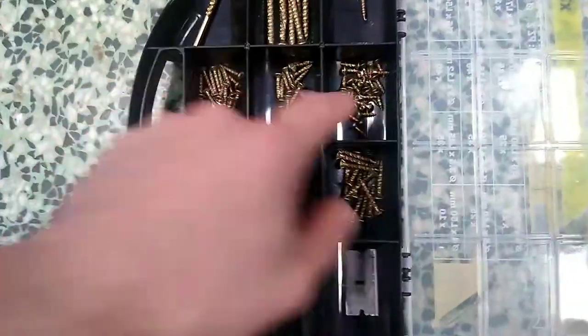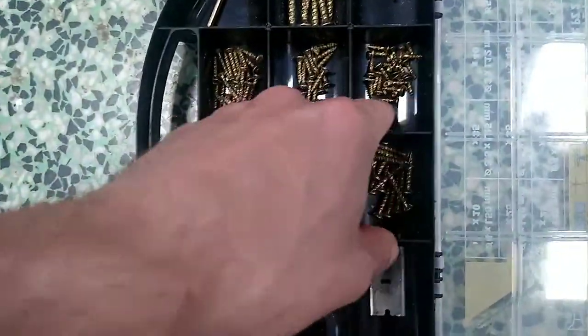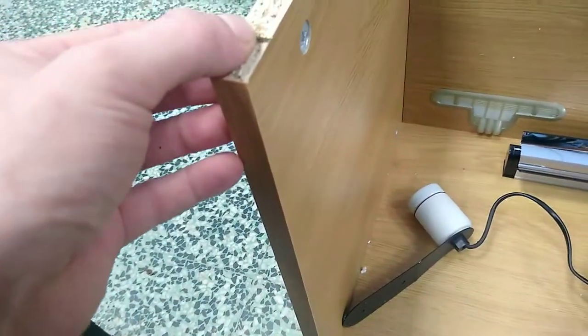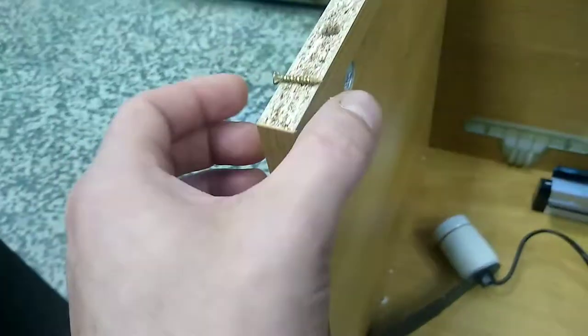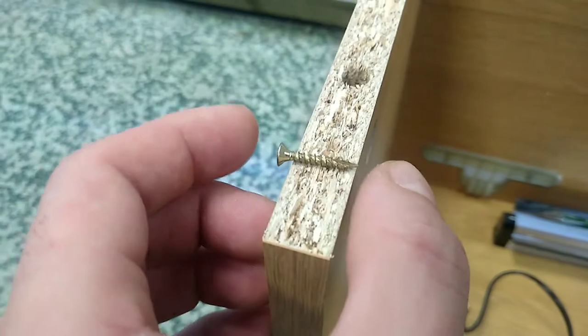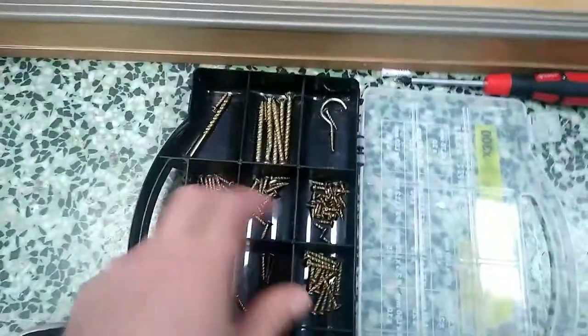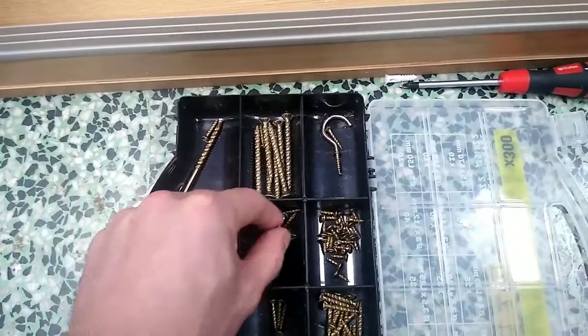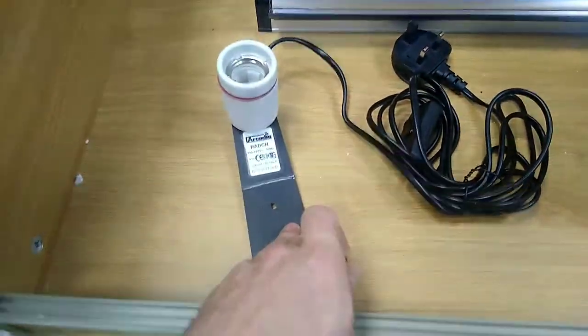Got me little screws. So these are good, but they don't have much thread on them. These are probably just about right. I think these ones would just pip through. Or if it was a thick piece of metal, you'd get away with it. But I don't think we'll use them. So we've got these two to choose from. So I think we'll use these for this.